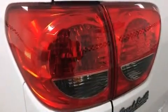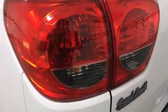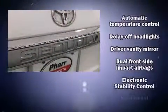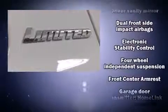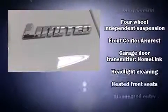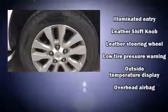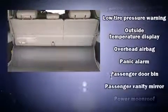Enjoy your favorite music via the stereo system, which includes a CD player with MP3 capability and 14 speakers, yielding maximum audio versatility. Side curtain airbags deploy in extreme circumstances, shielding you and your passengers from collision forces.